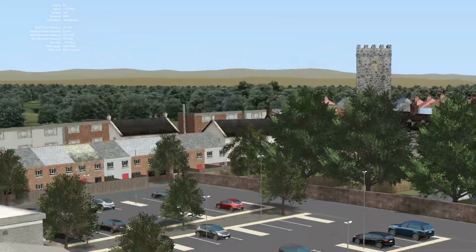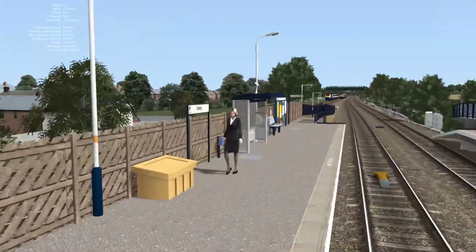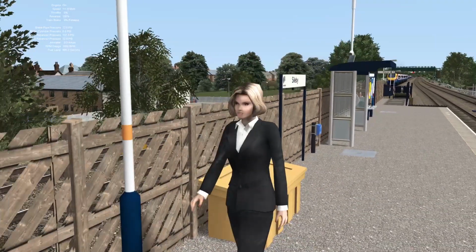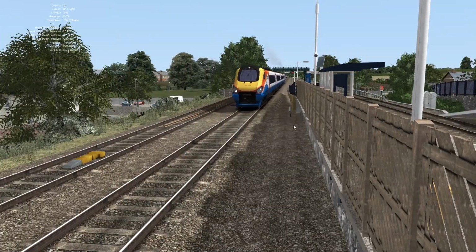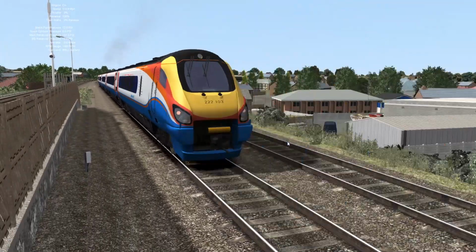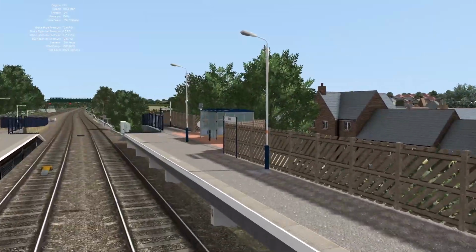Oh, we have a nice church. Nice bit of custom scenery around there, which is really nice. So this here is Sileby. Oh look, we've got a meridian. This is Sileby, looking quite a nice station here.